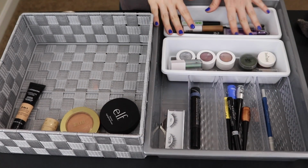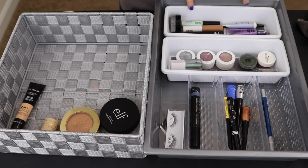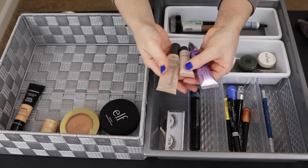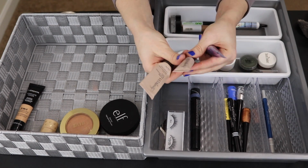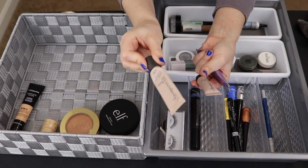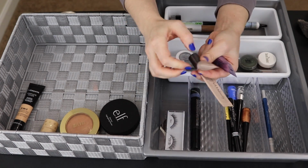Next I have eye products, so I have brow stuff, eyelid primers, single shadows, eyeliners, and mascara. So I have 3 eye primers here. 2 of them are these Ulta matte eye primers. This one is almost finished. I'm trying to finish this one by the end of the year, so that'll be done soon.